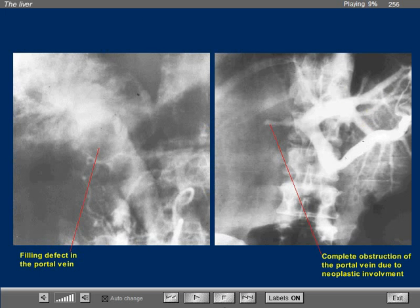These are two examples of neoplastic involvement of the portal vein. To your left, we note a large filling defect in the portal vein. To your right, complete amputation of the portal vein with marked encasement at its origin. Both were secondary to hepatocellular carcinoma of the liver.